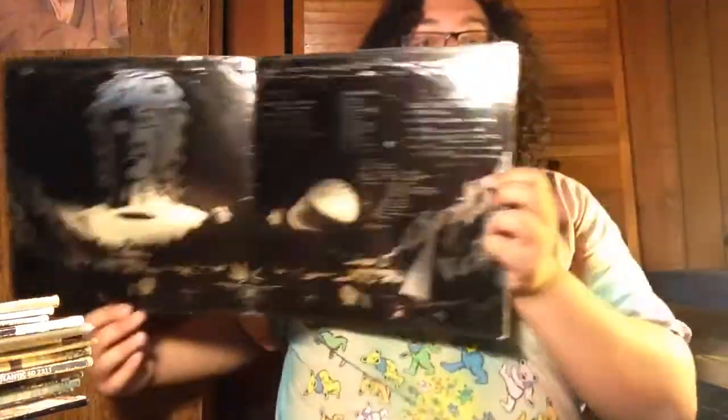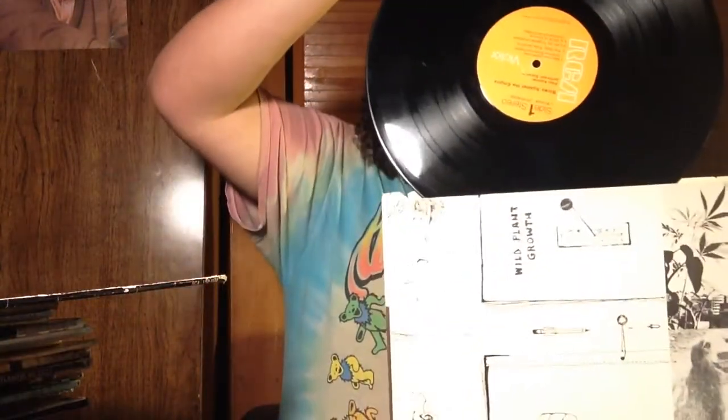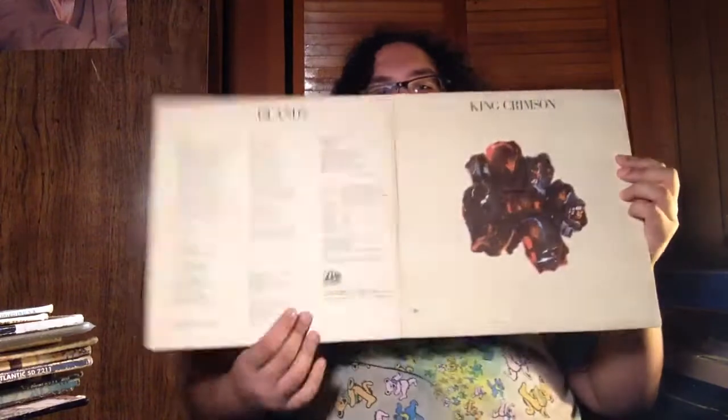Blows Against the Empire by Jefferson Starship and Paul Kantner. I really like the gatefold on this. Really, just a great looking gatefold. What's this one? Islands by King Crimson. I have a soft spot for King Crimson. I've always really liked them.